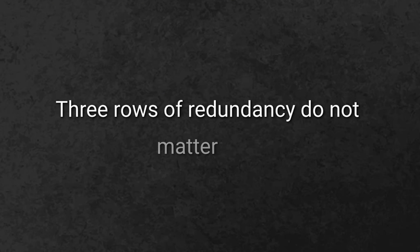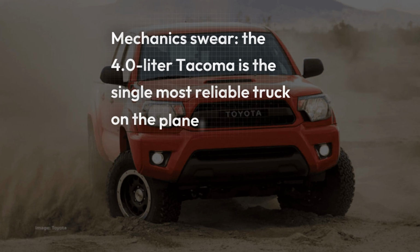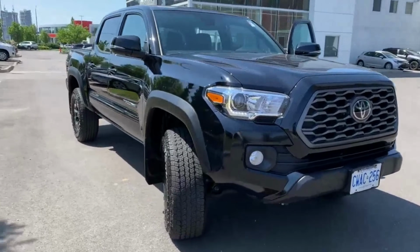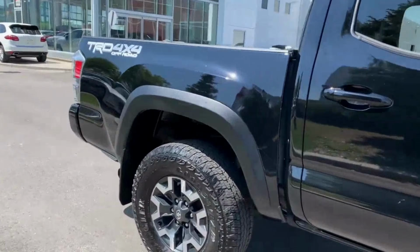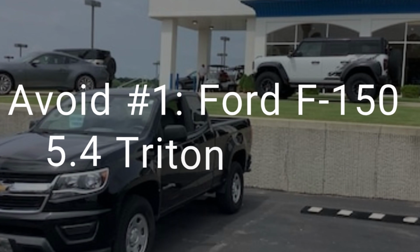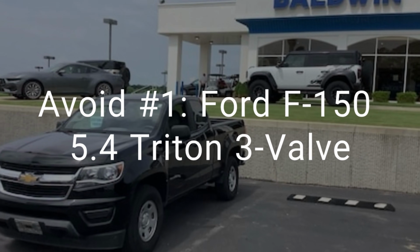Bottom line, 3 rows of redundancy do not matter here. What matters is that the 4.0 Tacoma is the single most reliable thing you can park in your driveway for the next decade. If I had to buy one truck today and keep it until 2036, I would buy this and never look back. So that's the 5 that mechanics quietly grab while everyone else overpays for hype.